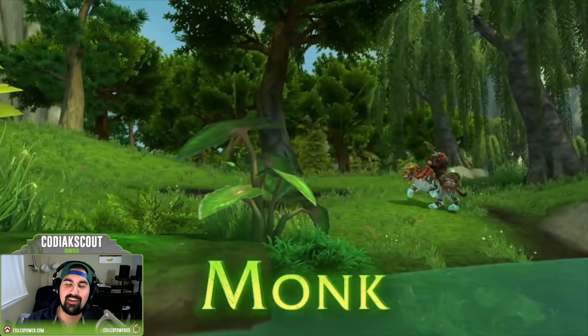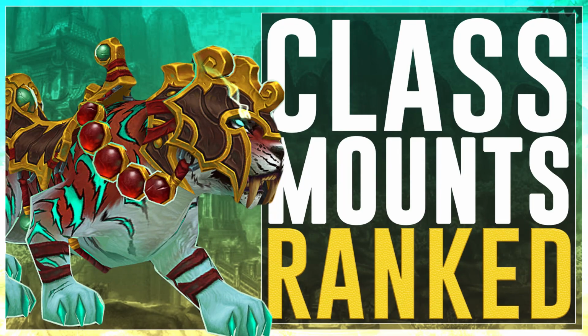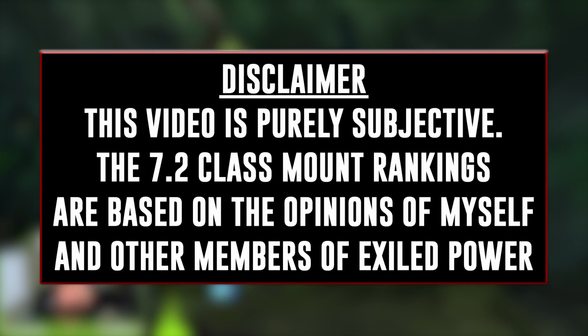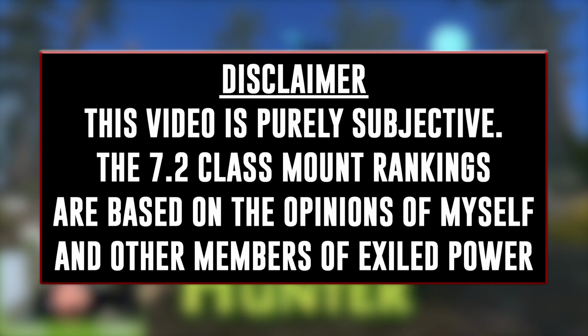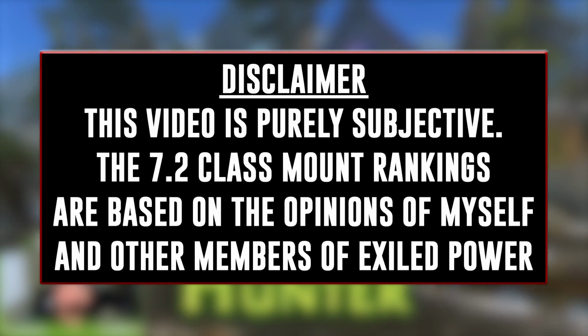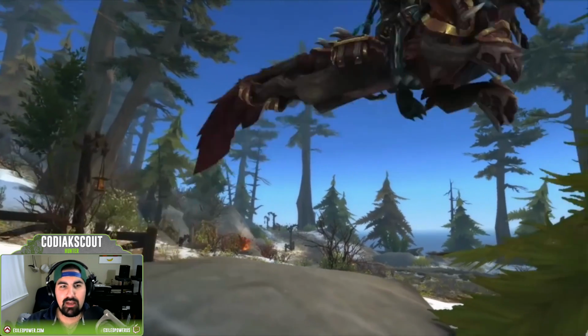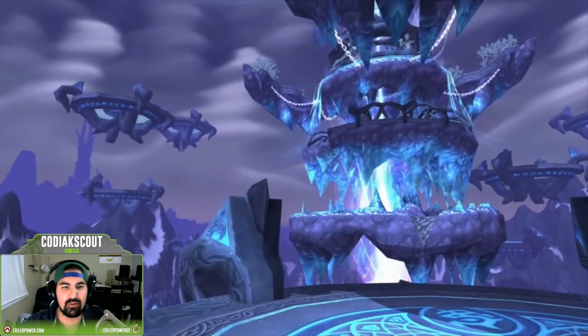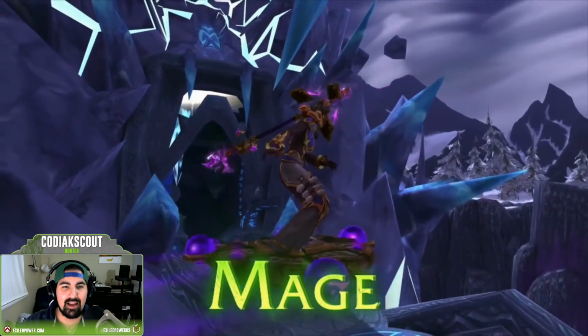My name is Codiak, and today we are talking about the 7.2 class mounts. Now, we're not just talking about them, we're actually going to rank them. And full disclosure, this is just my opinion. I surveyed the guild to see where we wanted to stack all of them up, which ones we like the most, which ones we like the least. And we just put them in a basic order, 1 through 12 here, of what we think are the coolest ones and which ones we think definitely they kind of copped out on.